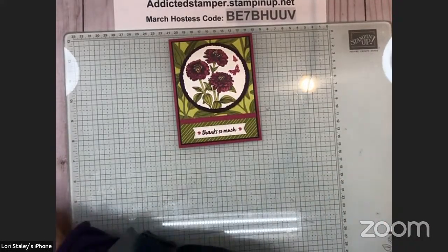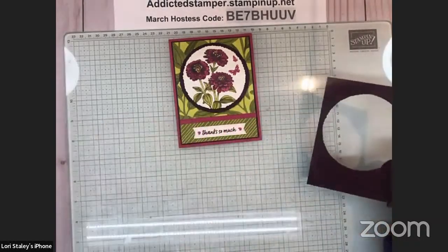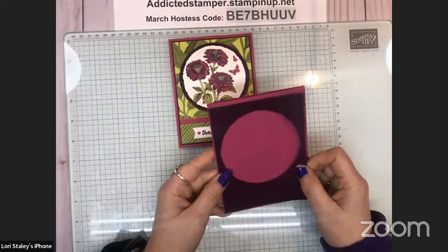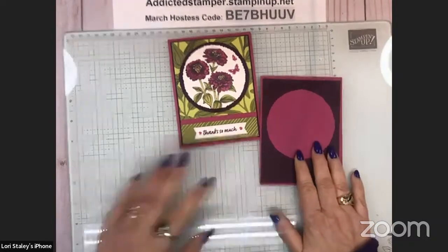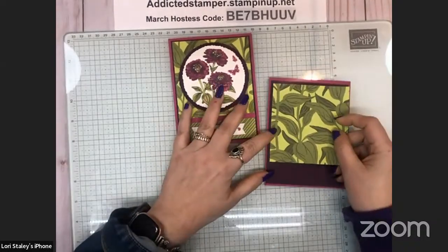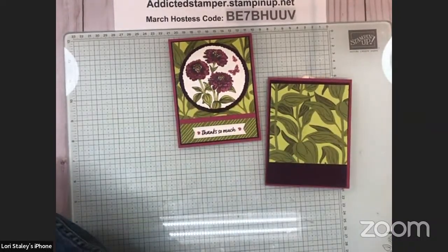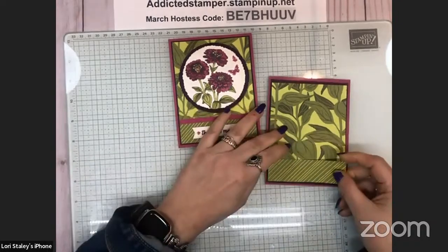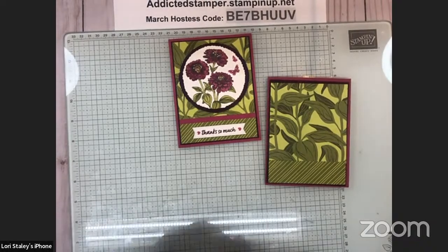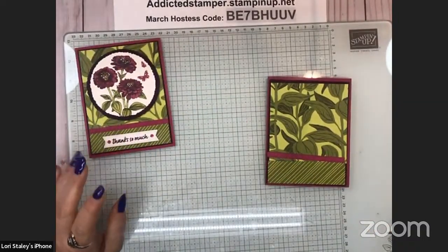So the really cool thing about designing this card is, first of all, we can save paper, right? Because I was able to cut the deckled circle right out of the center, and no one will ever know because we're going to layer our designer series paper on here. I cut a full piece to cover that Blackberry Bliss, but then I just trimmed it down to flip it so I would have the reverse side. And then we're going to bring in just a tiny scrap. Here's a great way to use up those little 1/4 inches, right? That we all seem to have after we cut cardstock.